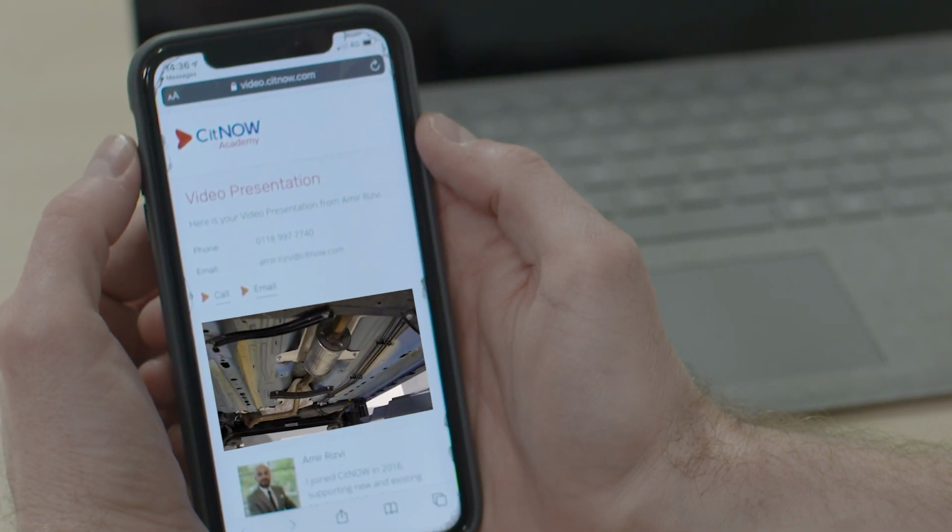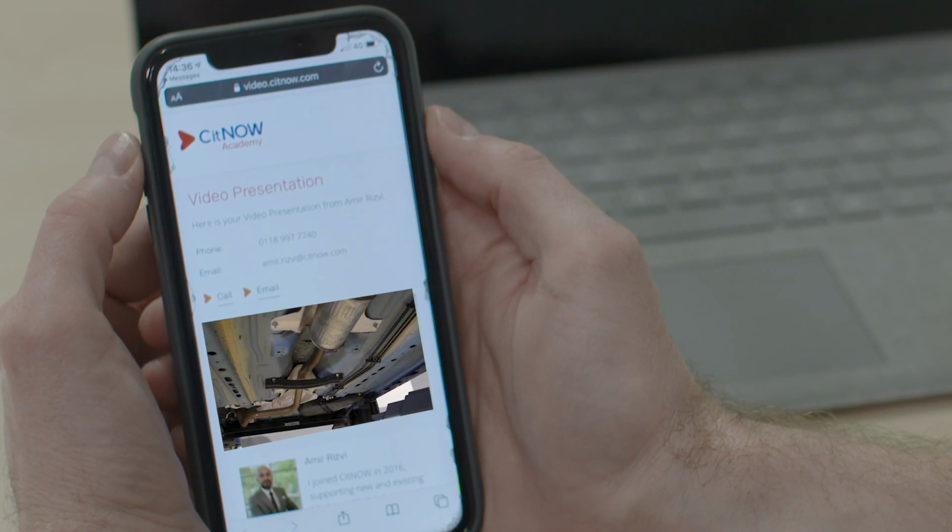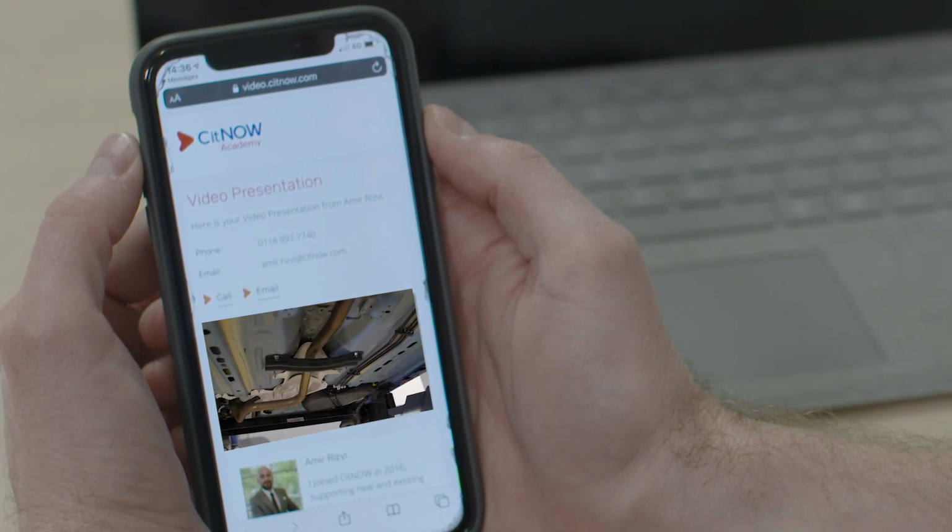Ensuring that we have SMS enabled on our CitNOW app can halve the time it takes for the customer to watch the video. With the best will in the world and the best process, some customers may still take a while to watch a video. If there's a car in the workshop that's awaiting the all-important approval, it's best to phone the customer within 20 to 30 minutes of having sent the video. This can act as a gentle reminder.